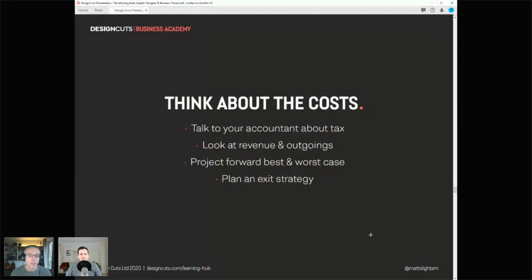Think about the costs. Talk to an accountant about tax. Look at the revenue and outgoings. Project forward for the best and the worst case scenarios. That's really, really important. You want to look at your budget and try and work out in the future when you'll be able to afford to employ people, and plan an exit strategy.